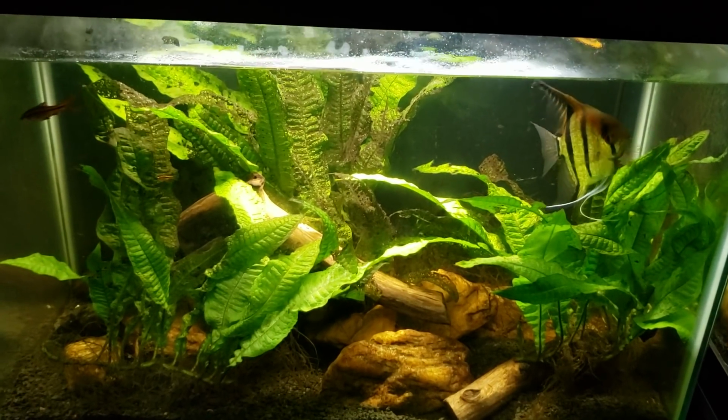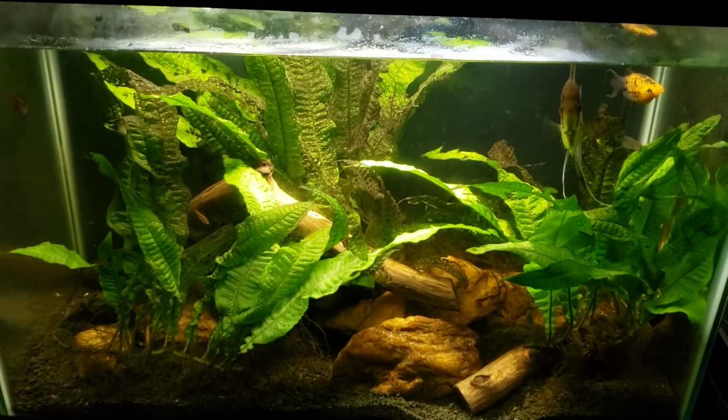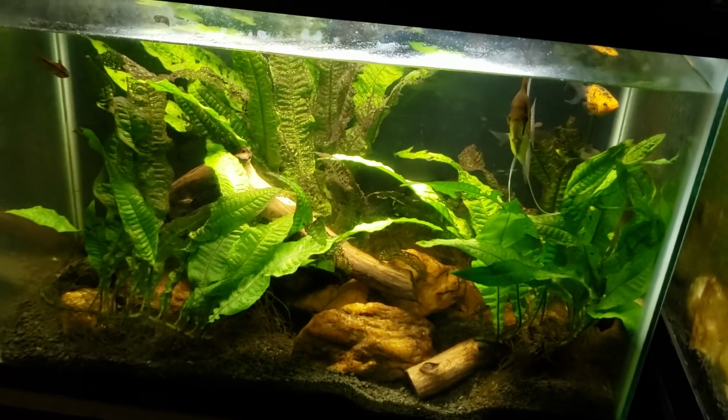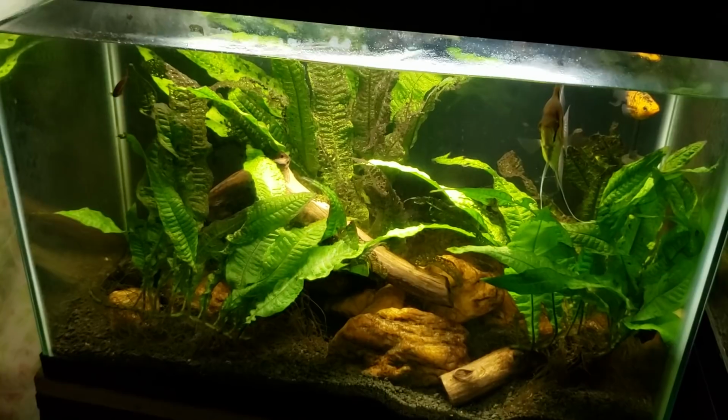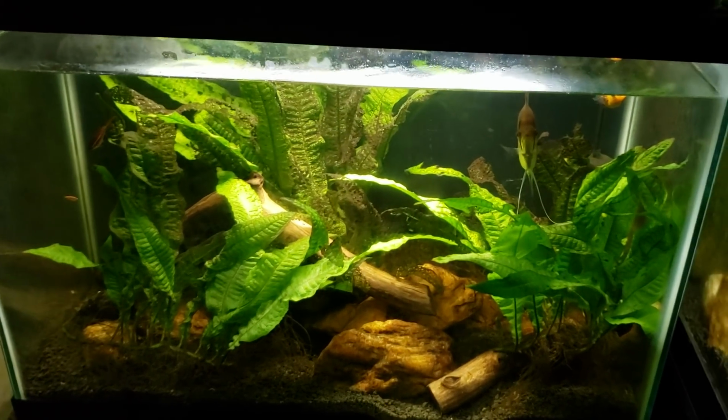But that is one of the reasons we do water changes rather than just continually topping off our tank. You have to remove that stuff. It doesn't get out of there simply by evaporating away. You have to physically remove the water that's got the stuff in it and then add fresh water back into it. So there's your little lecture on doing water changes.